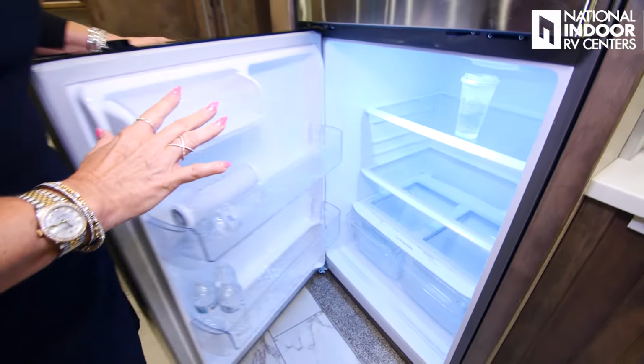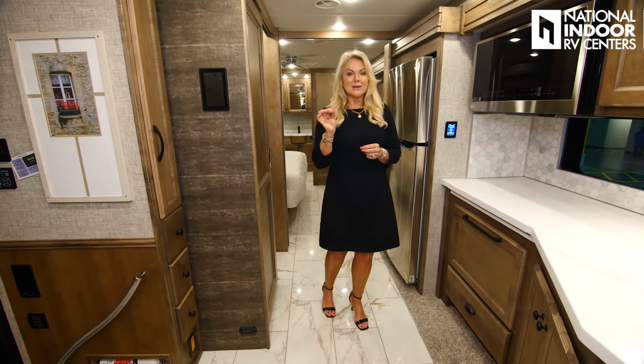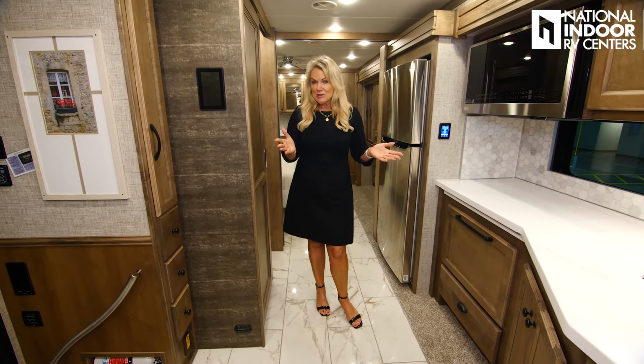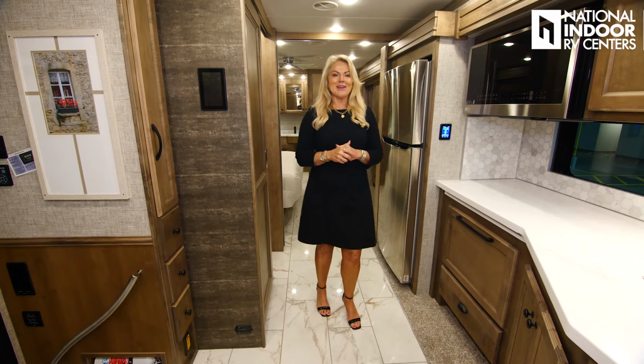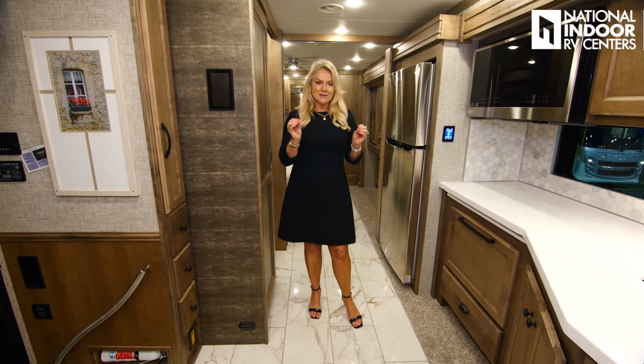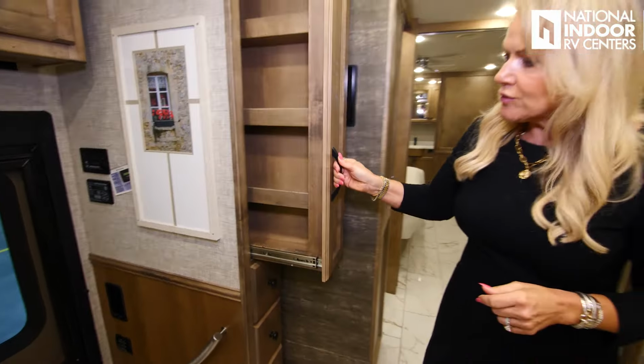Now, one of those things that I do have is a pre-checklist for the exterior of the coach and the interior of the coach. You have to have one because you got to do things in routine. Bad things happen when you skip the items on your checklist, like you forget to unplug from 50 amp shore power. I think it's happened to us all at least once. Well, it happened to me at least once. So embarrassing. Luckily, no damage was done, but that checklist just keeps you from making those really silly mistakes. So if you want a copy of my checklist, just email me at Angie@NIRVC.com.